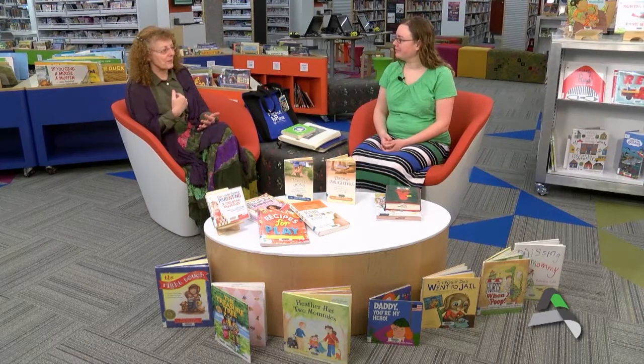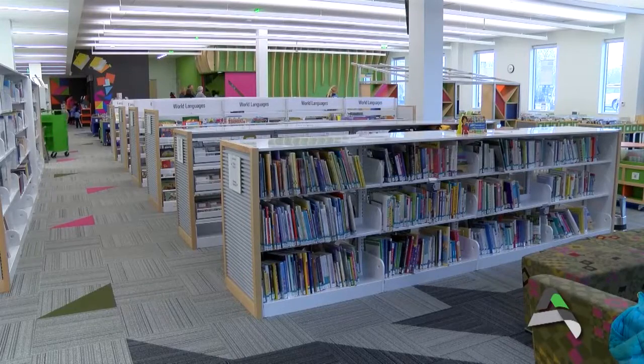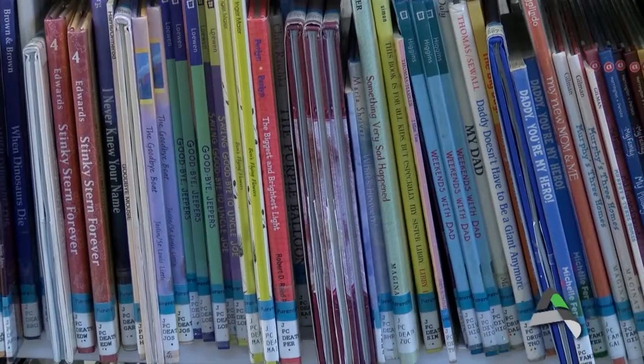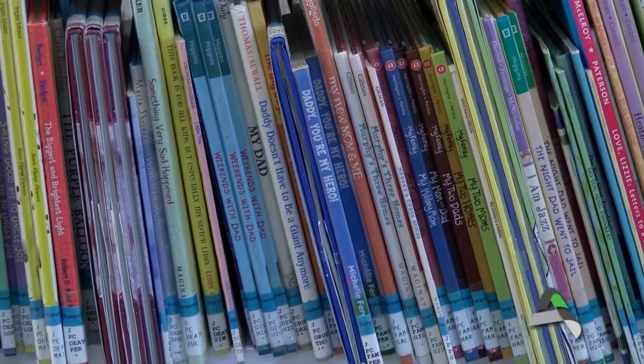So we know that the picture books are in the book bins, but we also have some specialty collections. One of them that you're a selector of is called the Parenting Collection. Tell us a little bit about that. The Parenting Collection is downstairs on the first floor in the Youth Services Department, but it is actually made up of about 80% adult books. It's full of books about parenting and working with children. We try to have those books that people want and need, whether it's about raising children or working with children.